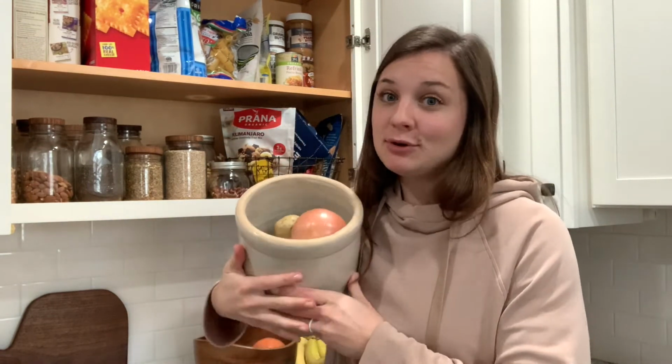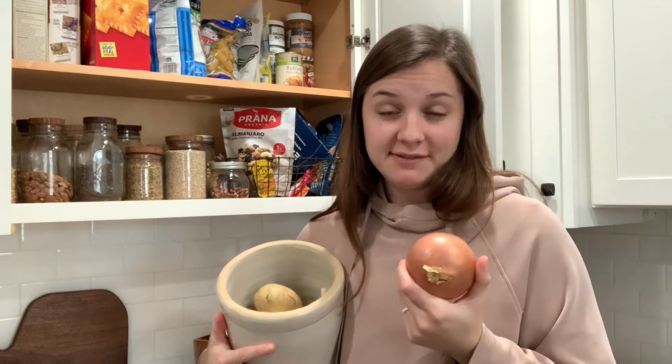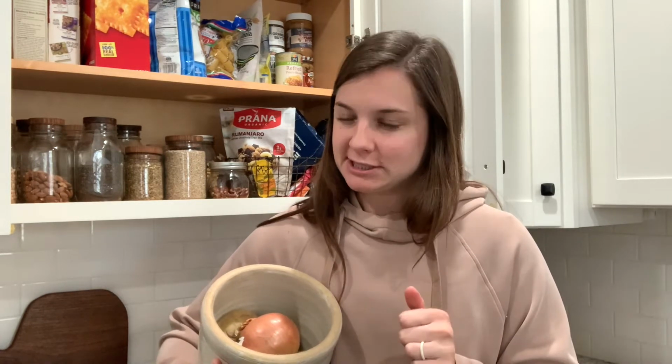Okay, so let's start with the produce that we have. I keep a bunch of stuff in here, mostly onions, garlic, and potatoes. I'm always going to keep onions and fresh garlic cloves on hand, because that is how you make meals taste good. Add onions, add garlic when you can, because it gives so much more flavor than just dried spices.